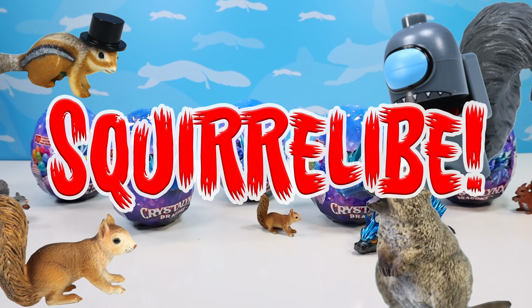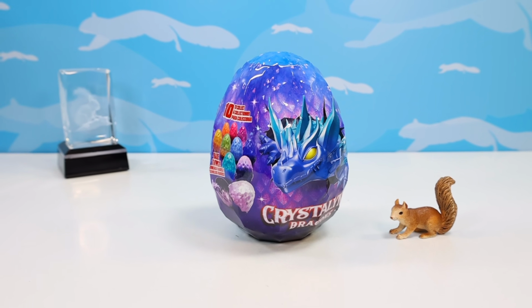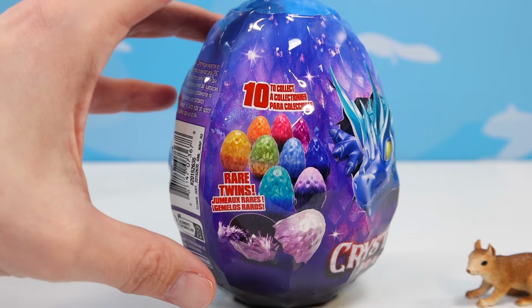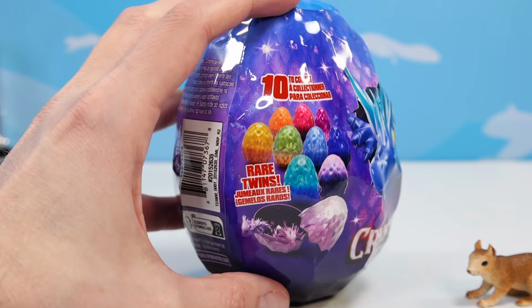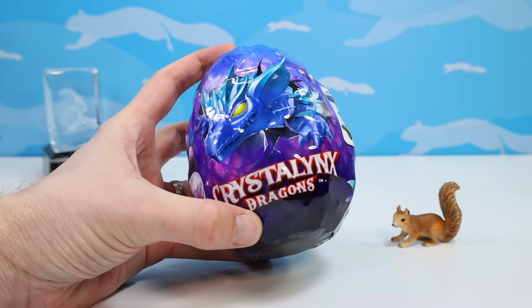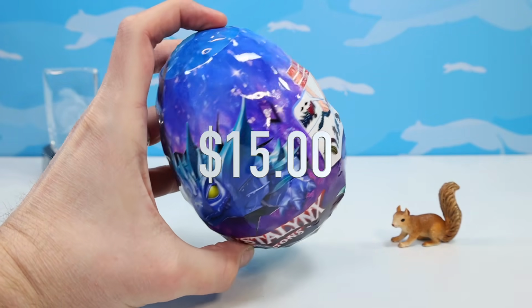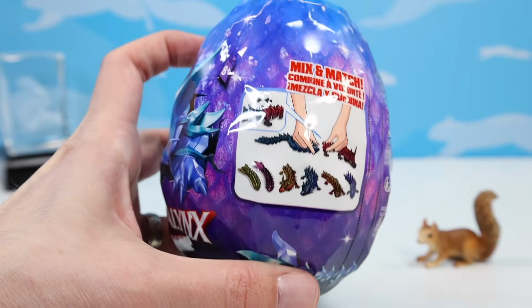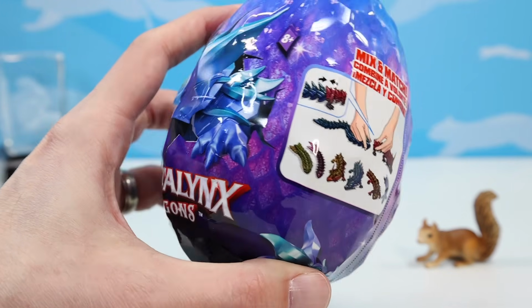And Squirrel Live! This is a Crystalynx Dragons egg from Spin Master. There's 10 to collect of various colors, and then even the possibility of rare twins inside. A little bit spendy with the toy inflation wars costing $15 per egg. What? But perhaps picking up a couple, mix and match, combine to form different forms of dragons.